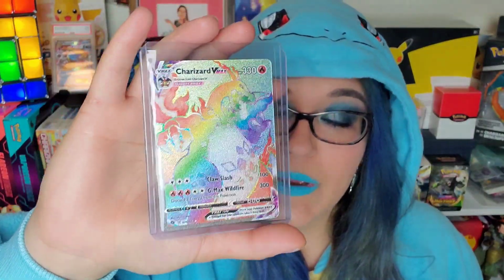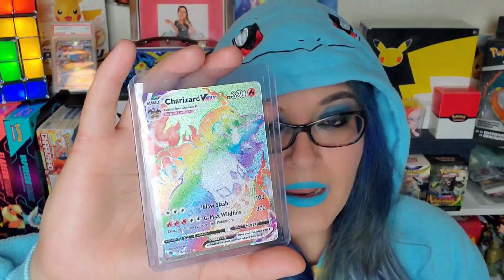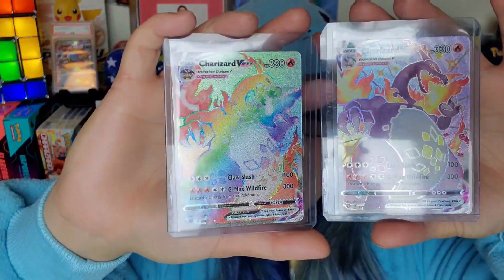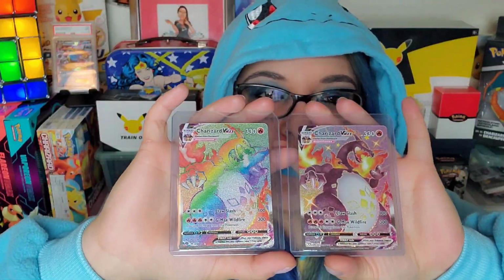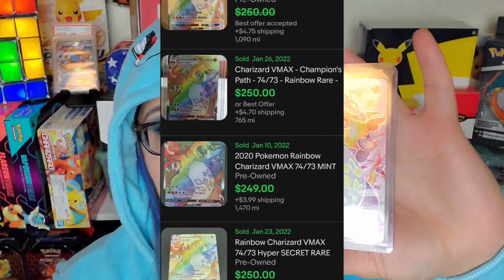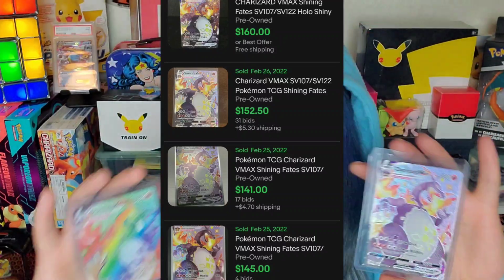So to get good hits, especially a rainbow hit like this, is a lot harder. They have a lot less good cards. So this card is valued more, mostly because of that. Plus, it's a rainbow, right? That's cool. But this card is going to be valued at $250, whereas the Shining Fates Shiny Charizard is going to be about $175. So I like comparing these two because that gives you the difference of it's the same artwork, just different colors, different sets.